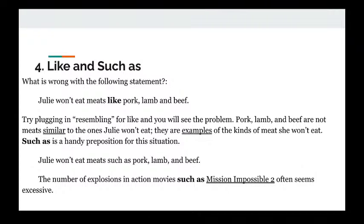Pork, lamb, and beef are not meats similar to the ones Julie won't eat. They are examples of the kinds of meats she won't eat. Such as is a handy preposition for this situation. So the correct sentence would be Julie won't eat meats such as pork, lamb, and beef. Or we have another sentence, the number of explosions in action movies such as Mission Impossible 2 often seems excessive.